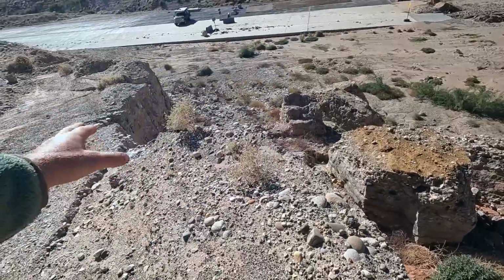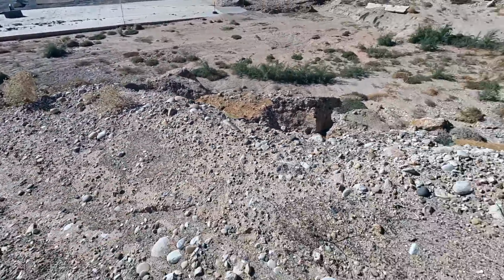The giant chunks of the cliff have broken off since the water went down. Probably eroded up underneath of it. Well, that part I'm standing on is getting ready to fall too. I thought we might as well hike up the hill since we're here, take a look on the other side.